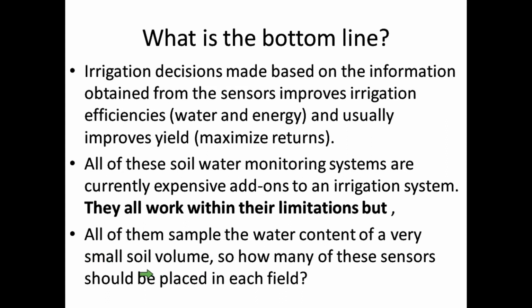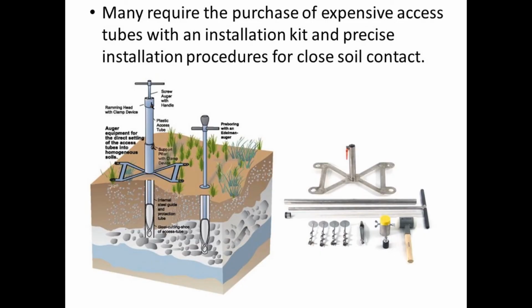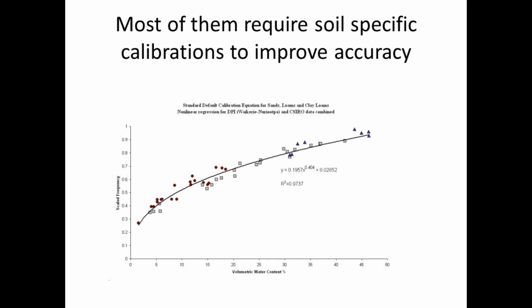So the question is, how many of them should be placed in each field? Many require the purchase of expensive access tubes. So if you're doing depth monitoring with these probes, they need a very tight soil tube contact, and a lot of times they come with fairly specific installation equipment for them to work properly, so you don't get gaps along the tube soil interface.